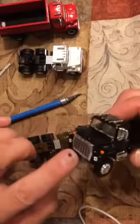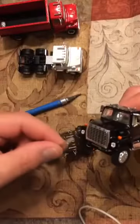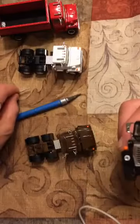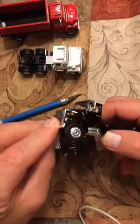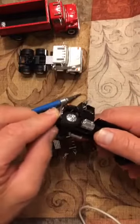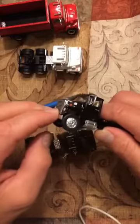And this one, the bumper came off during shipping. It's sitting right here. And it just snaps back on. Yeah, I'll dab a little glue and send it back home that way.